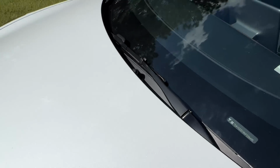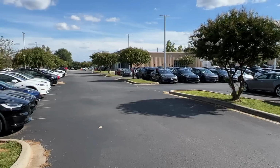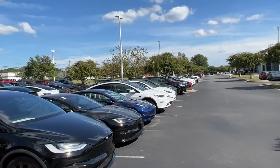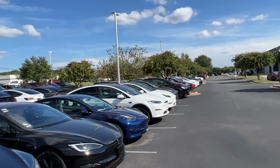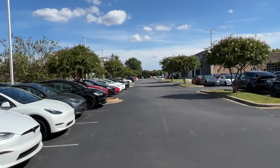This one's Fremont as well. Anyway, they're stacked all over the place here. I could go on all day. Remember, all these cars are owned by customers waiting to be delivered. Pretty cool. All right, well, I think I'm going to head home.